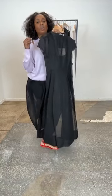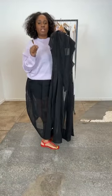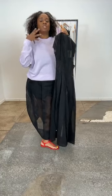I think the goal is to use sheerness as a tool, not something to be afraid of because we've been taught we have to hide. We don't want to look too sexy.